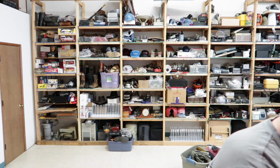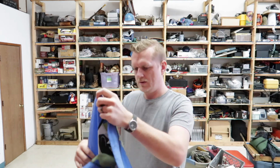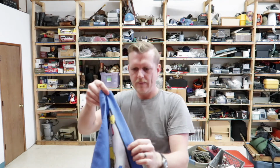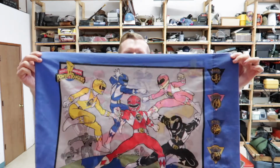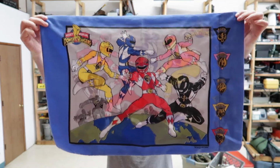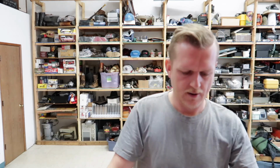So next up, I have these. I was born in the 80s, but I grew up in the 90s. And so when I saw these Power Ranger pillowcases, I had to pick them up. So there's 2 of them. I'll price those as a pair for $25.